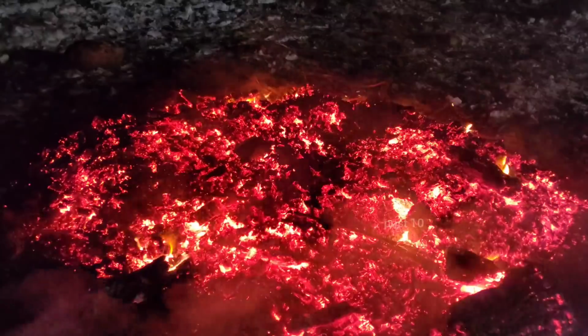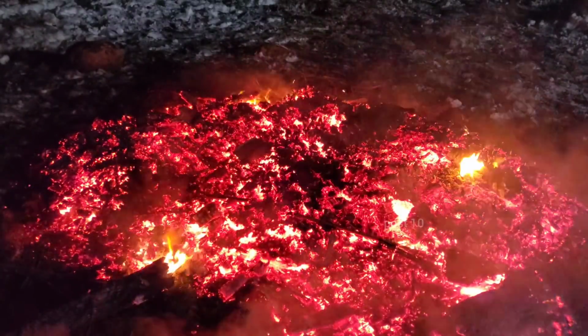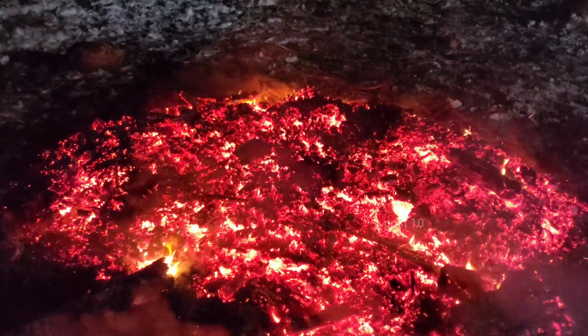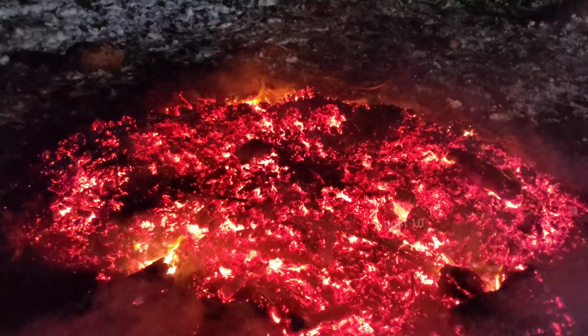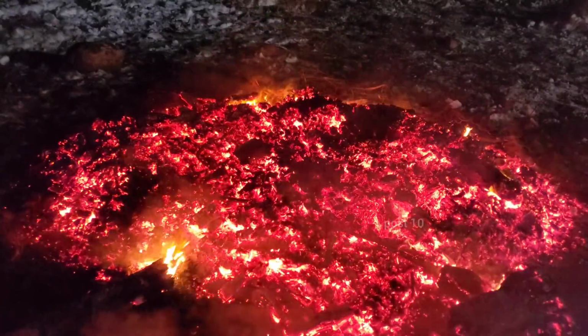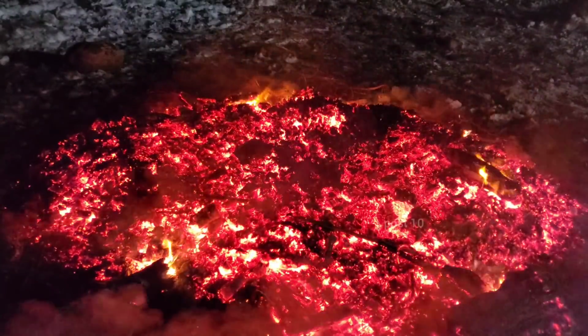Spread it around to make sure all the larger logs are completely burned, because earlier I was throwing some stuff in that was over a foot in diameter. It was pretty dry. It's completely gone. There's nothing in the middle. But now that it's spread out, it'll cool down faster. I'm going to put the few remaining big pieces back on the top.